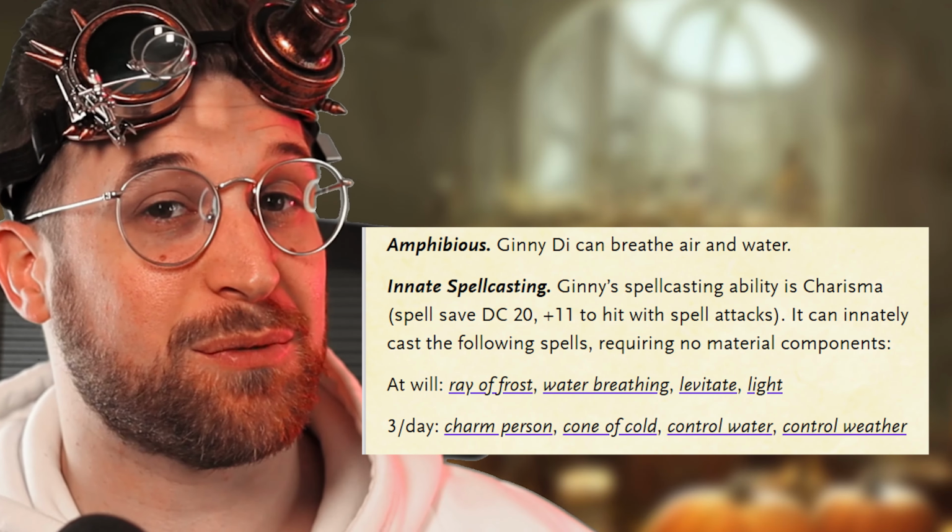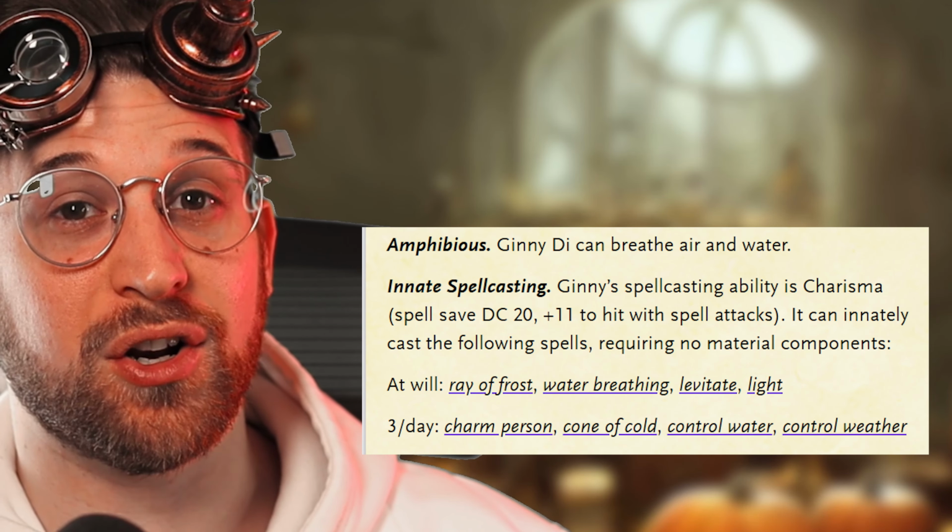She has access to some spells like Control Weather, Control Water, Ray of Frost, and Levitate. She has a reaction where she can pull water up to create what I call a Torrent Shield. It's very similar to the Triton Master of Waves Frigid Shield. And then Ginny's also got a Lair and Lair actions.